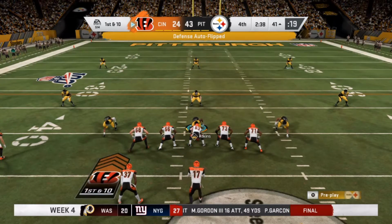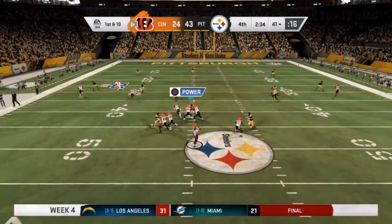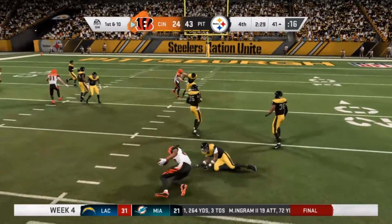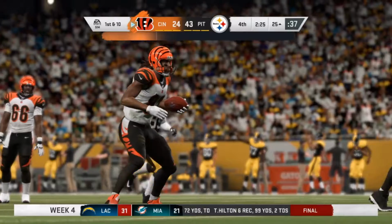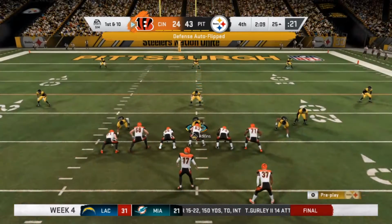Operating out of Steeler territory now. Here's 1st and 10 at the 41. Here's Allen to throw it. Completes it to Fitzgerald. And they're able to get this one past the 30 down to the 25. A Bengal first down on the 16-yard pickup there.